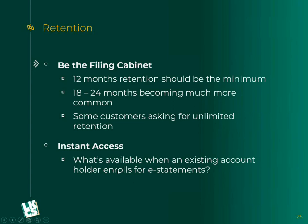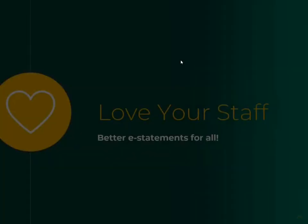So you want that instant access. If I'm signing up and I can get all those documents today, that's awesome. It's a big benefit.